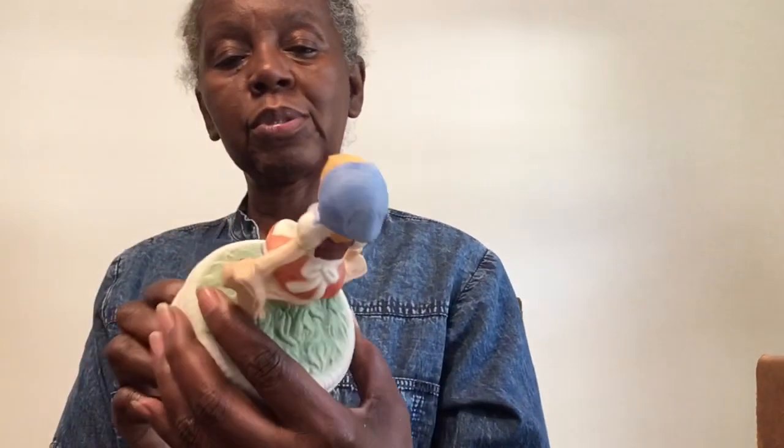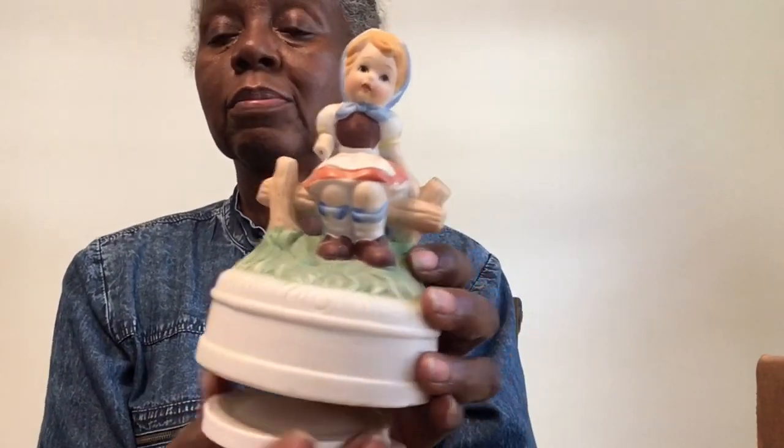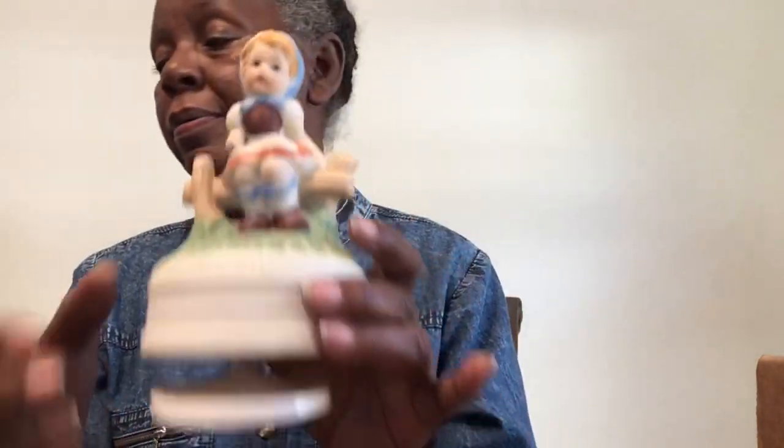So I was pleased with all of those. Then was this music box in there, which I think I just broke her arm off. I hear something moving around over there. I don't know if I did that or not. But anyway, it is a little music box. And she was working. Oh yeah, okay, there she goes.